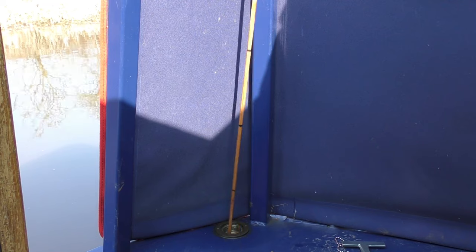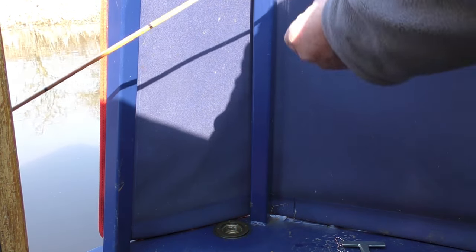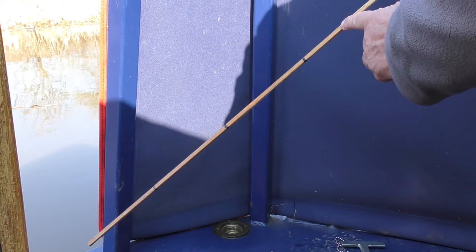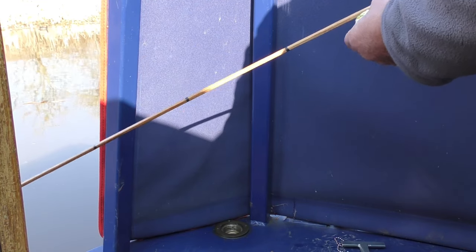And then you put it out again and you can see how much fuel you've got. In my case, it's down to here, so I know that I've got just over three quarters of a tank of fuel.